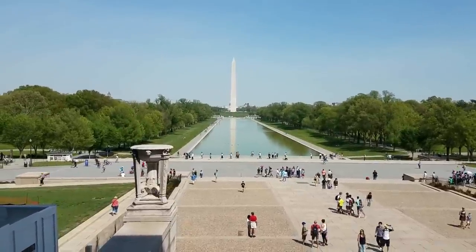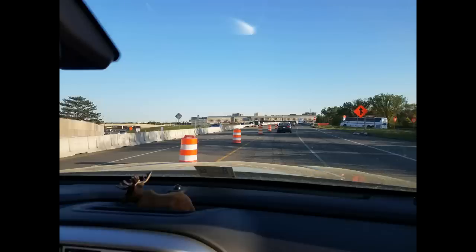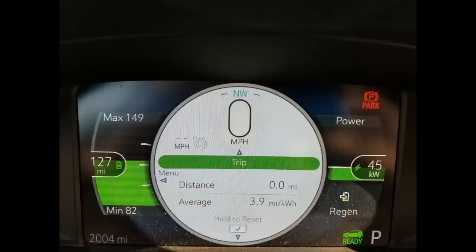Gotta get a picture. So for this trip, and the few that followed, my buddy offered to drive us around in his pickup truck, which was a good idea, as I didn't feel comfortable driving our new car around in DC traffic. At some point during our week while we were down there, I decided to take our car out one morning so that I could more or less top off the charge before we were to make the trip back home to Maine.